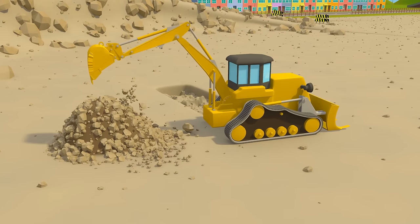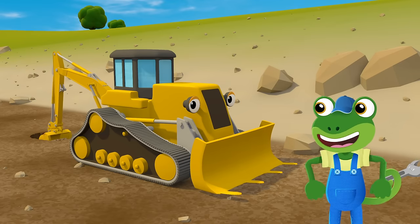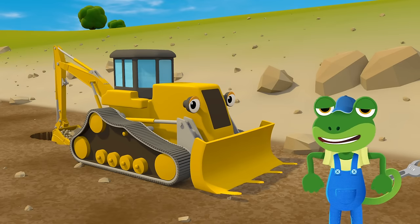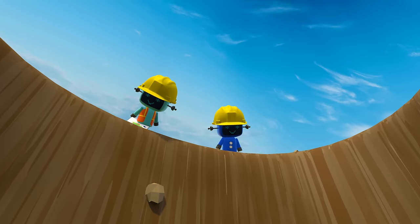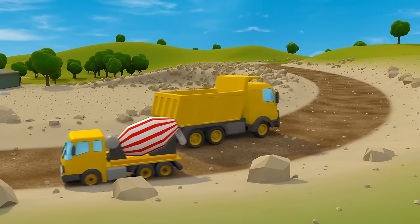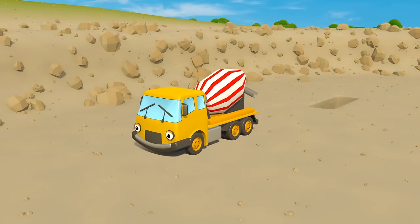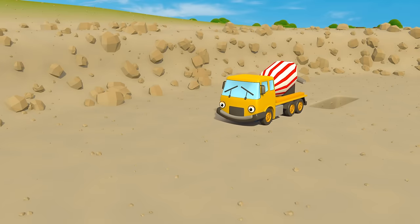Danny digs and digs all day. Digging in his happy way. Now the hole is ready for the foundation. Celia backs up to pour the concrete in. First she has to mix it in her mixing drum.